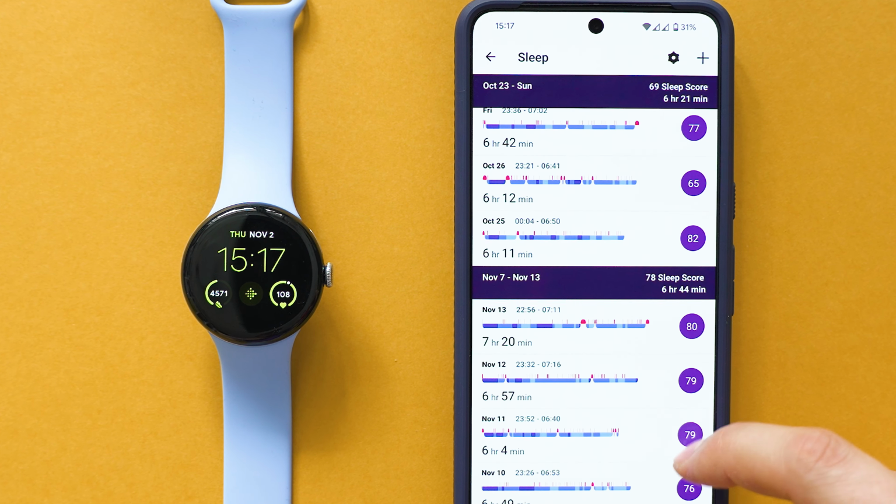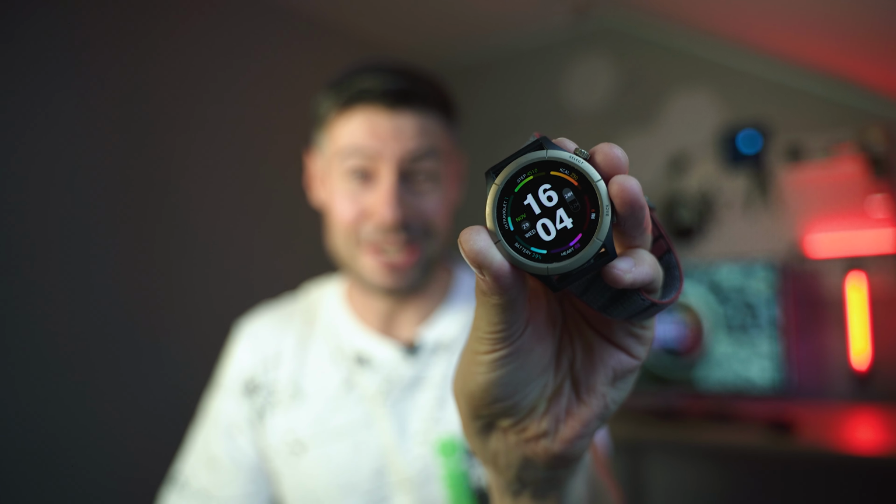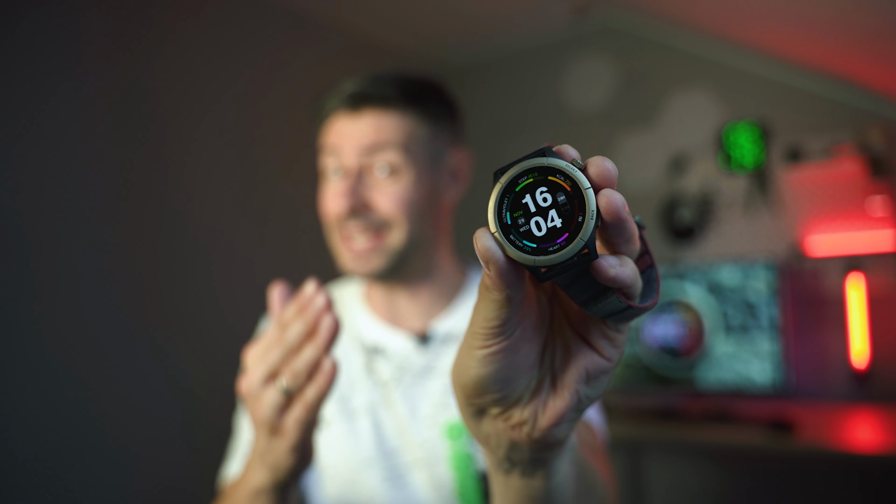If you're looking for a sporty smartwatch, I believe I have a great recommendation for you, because my personal favorite this year, that's the Amazfit Cheetah Pro, and it's been keeping me really happy throughout the whole time I've been using the smartwatch. I think it's better than the Garmin Venu 3 and any other sports-related smartwatch that I've tried in 2023.